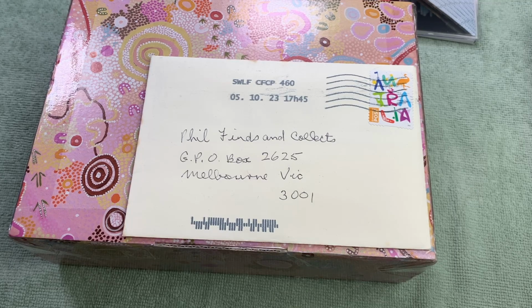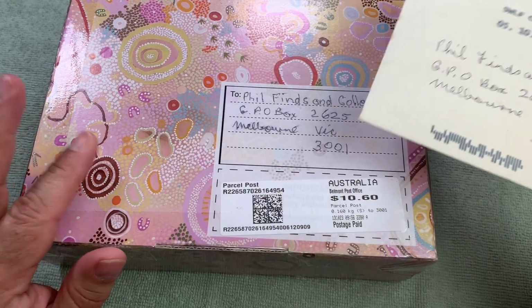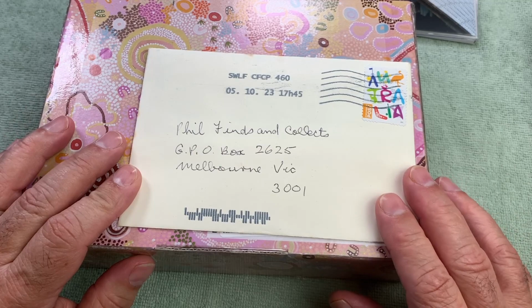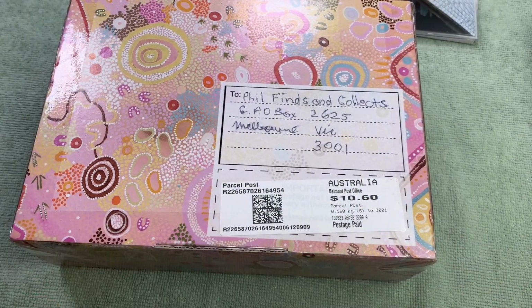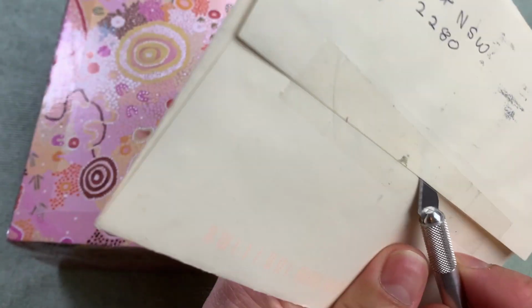Today we have a mail call and some products from the Royal Australian Mint and a little bit of other mail. So let's get into it. I've got an envelope and a box that came to the PO Box, and they're both from the same person, which is Beth Arnold up in Marks Point. So let's open the envelope first, shall we? To see what Beth has sent us.